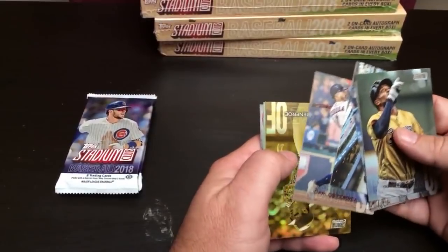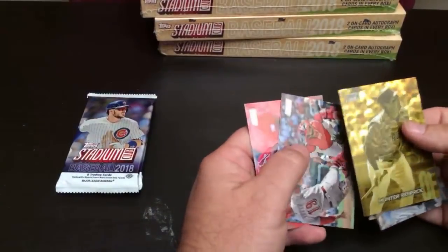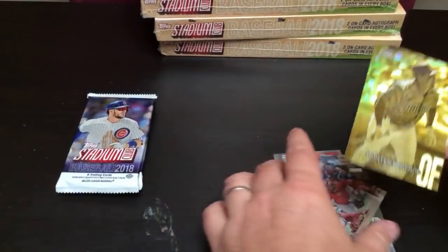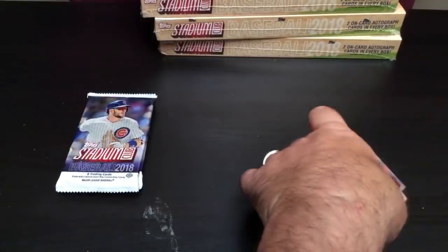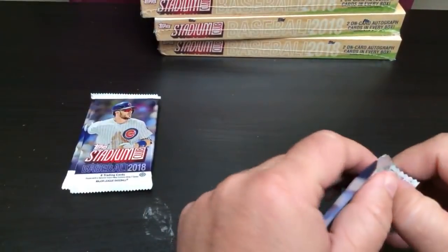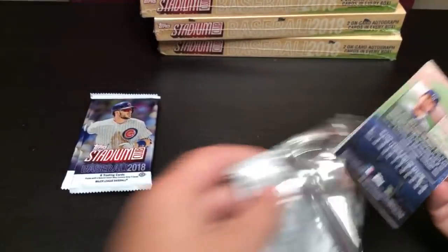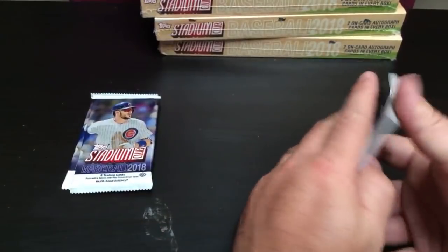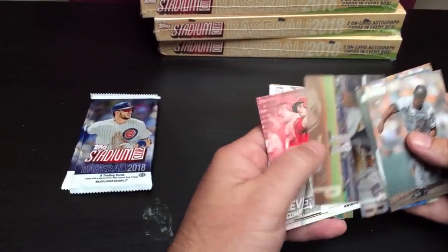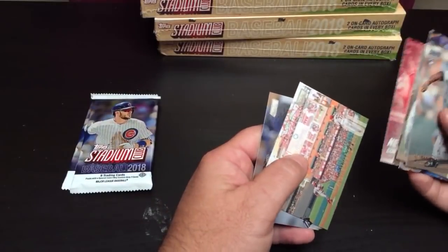All right. Let's see. Oh, gold. Hunter Renfroe. Fans of the Padres out there, look at that guy. Pretty cool. You can see one coming. Here we go. Sandy, Jake, Gooden, Smith, Dylan, Trout. Who's the greatest? Maybe Trout. Dexter Fowler.